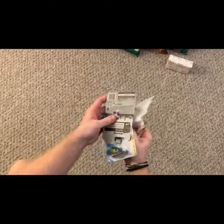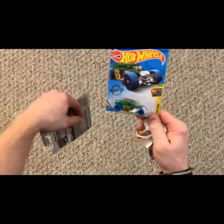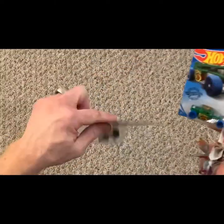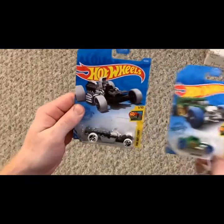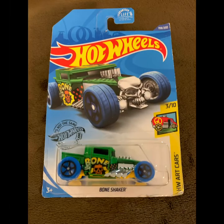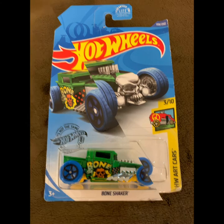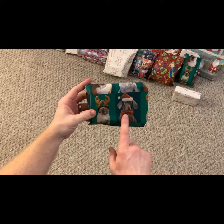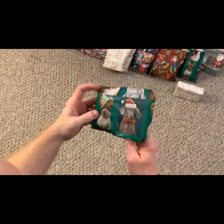Oh, look at this bone shaker. That's a hot rod right there. We have bone shaker, and then we got rigger motor. Nothing like a dog wearing a bow tie, I'll tell you what.